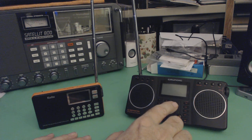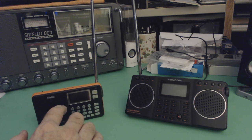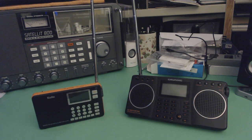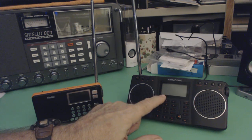The Grundig, I think, is continuous tune on all the bands, especially the shortwave band. The Kaito jumps. It's not continuous tune, so it doesn't have the full spectrum of the shortwave band. The Grundig G2 also is similar to a DGen 1128.